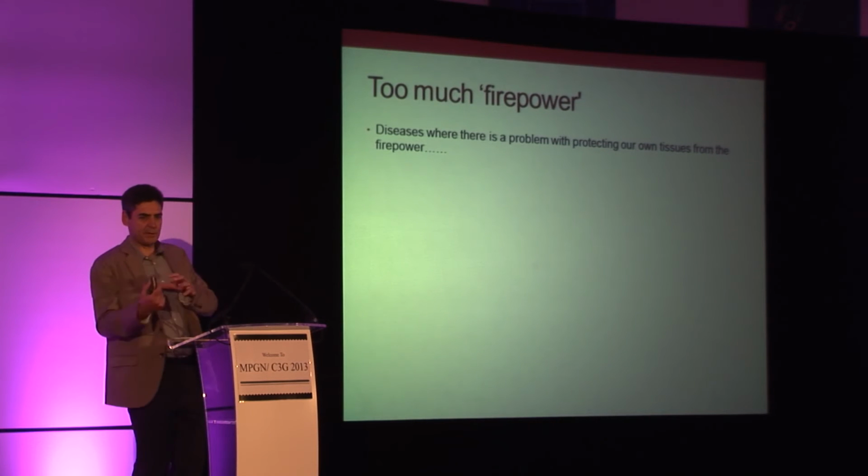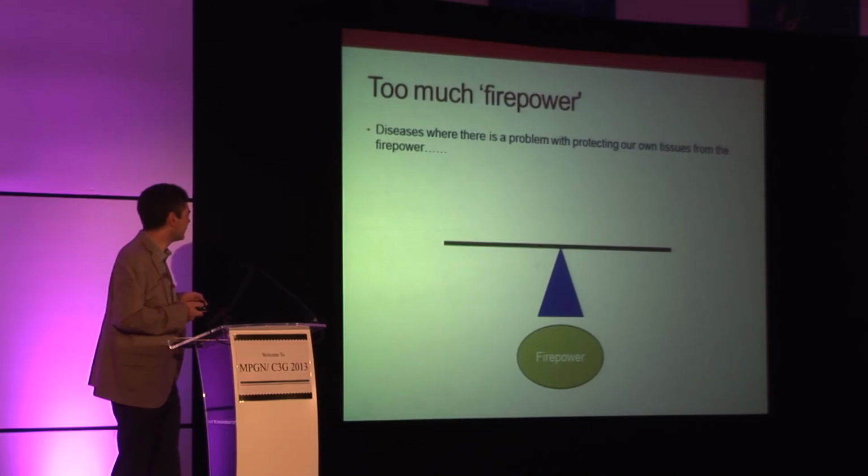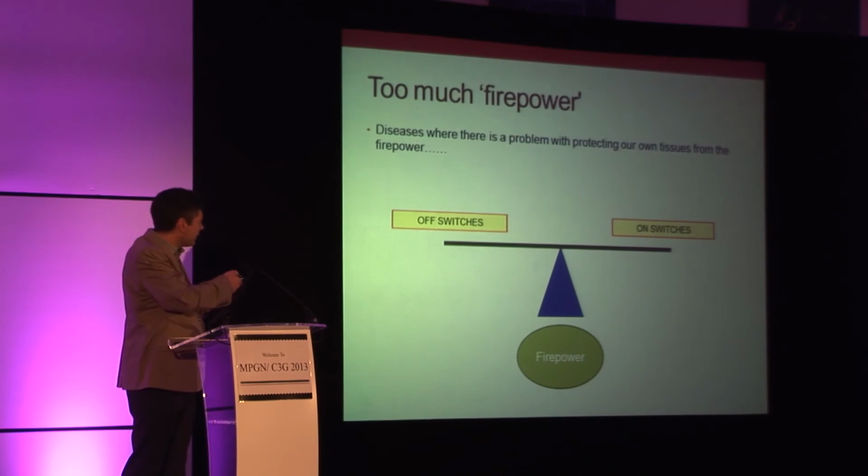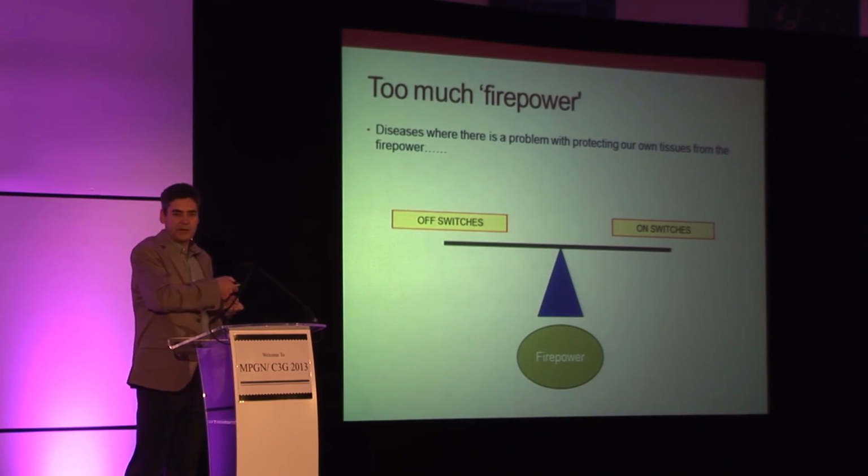And then let's switch to the other way. What about too much firepower? Diseases where there's a problem with protecting our own tissues from the firepower. Here you'd predict that could happen if those regulators aren't working properly. We can think of this balance of firepower as being balanced by on switches and off switches. If we've lost some of our off switches, some of those regulators, you remember that name, factor H, then the firepower is going to get greater. We've got too many on switches.